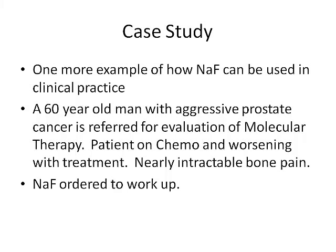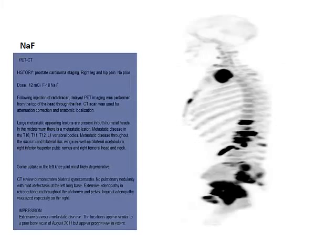And I'll show you one more example of how sodium fluoride can be used. A 60-year-old man, so this is a younger person with an aggressive prostate cancer, is referred for the evaluation of molecular therapy. That means now we get referrals for Xofigo, the alpha-emitting agent. The patient was on chemo, worsening with treatment, with nearly intractable bone pain. Sodium fluoride was available for workup. One good thing about this test is now we skip the CTs. We typically don't do them on the prostate cancer patient.